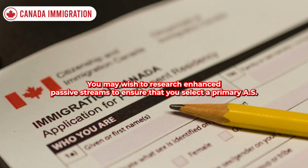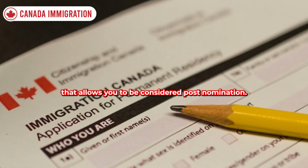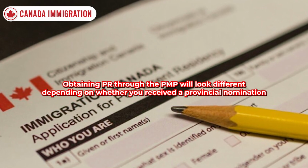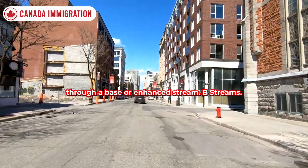You may wish to research enhanced passive streams to ensure that you select a primary NOC that allows you to be considered. Post-nomination, obtaining PR through the PNP will look different depending on whether you received a provincial nomination through a base or enhanced stream.